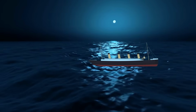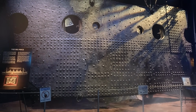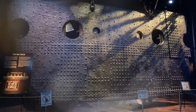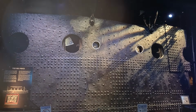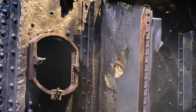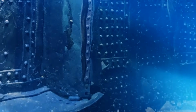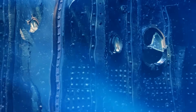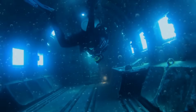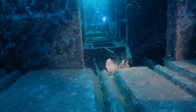And there's more. A giant chunk of hull, known as the Big Piece, was also found. This fellow weighs 15 tons. The larger portholes were for the cabins, and the smaller ones were for the restrooms. This piece was found in 1994, but it was in 1998 when it was successfully taken out. After all these years spent underwater, it was swarming with sea life. Still, surprisingly, the portholes still had glass. Now, let's assume you were a diver and you could only take out one of these objects. Which one would you pick?